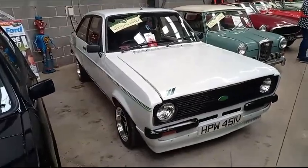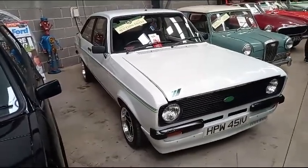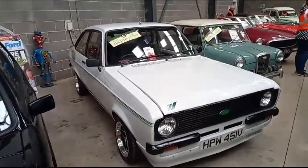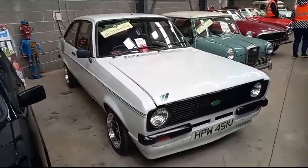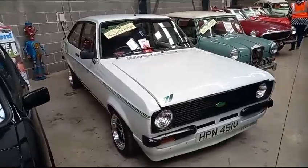But there you are, a very usable Mark II. So yeah, please come down. There's another week's worth of viewing to be had, so you've got a window. If you haven't come down already, have a look at the car, go from there.